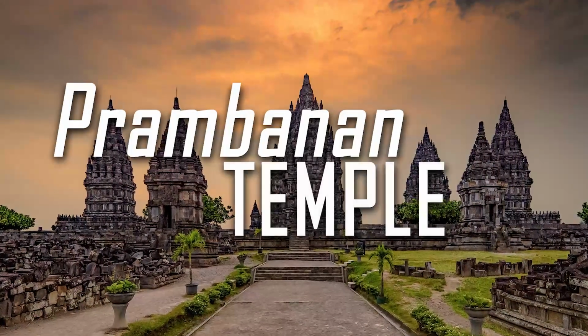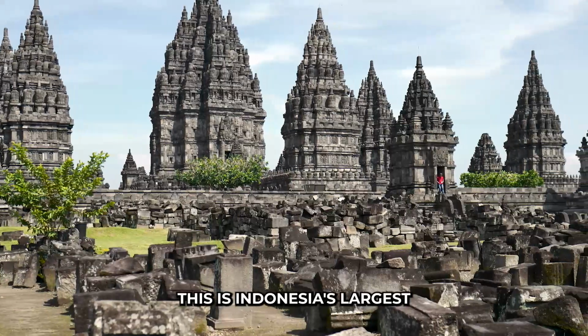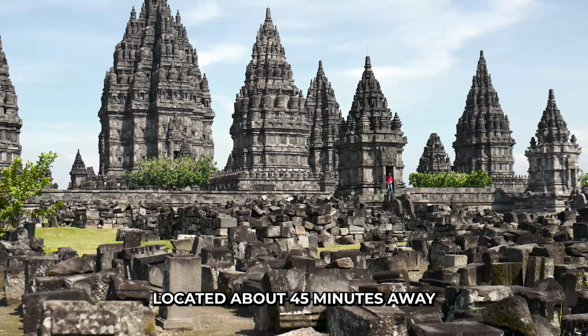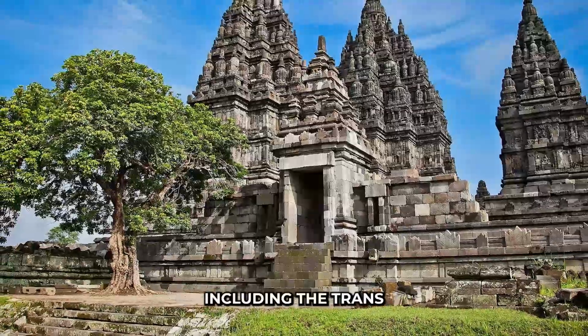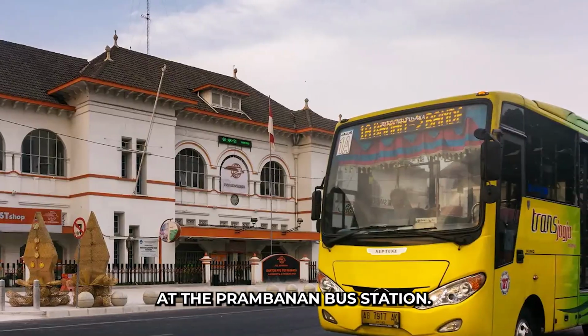Prambanan Temple. Another must-visit landmark is Prambanan Temple. This is Indonesia's largest Hindu temple complex, located about 45 minutes away from the city center of Yogyakarta. Also, it is super accessible by public transportation, including the Trans-Jogja bus. It makes frequent stops at the Prambanan bus station.